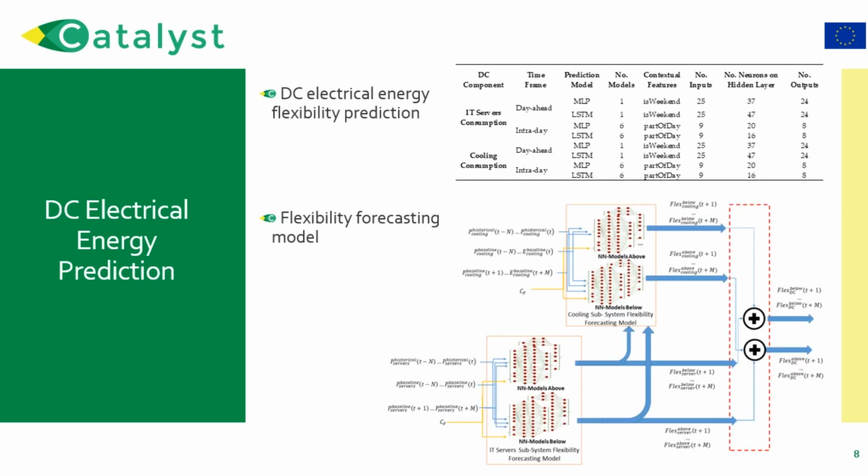We have evaluated the performance of the implemented energy prediction model for forecasting the DC energy demand considering both day-ahead and intraday forecasting time horizons. Each neural network model has been configured according to the energy features of the DC subsystems and to the time frame for which the prediction must be computed, as presented in the table.